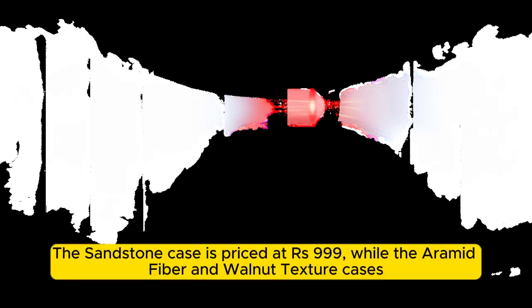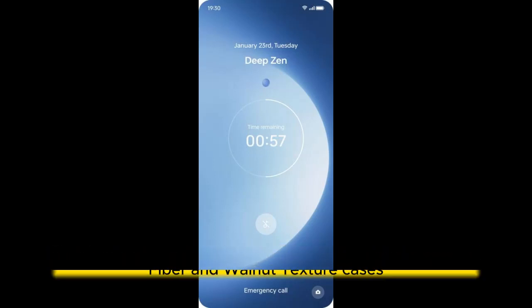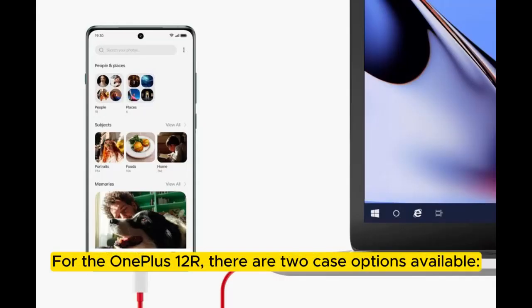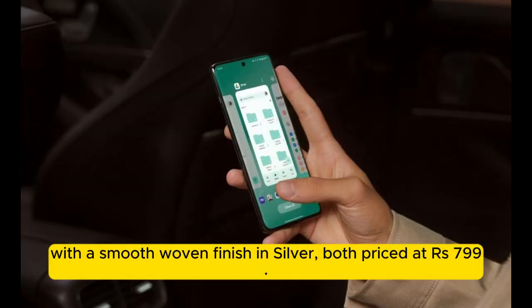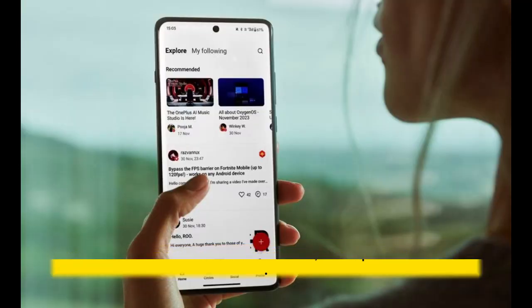The Sandstone case is priced at 999 rupees, while the Aramid Fiber and Walnut Texture cases are available for Rs 1299 and Rs 1999, respectively. For the OnePlus 12R, there are two case options available: the Sandstone bumper case and a classic texture case with a smooth woven finish in silver, both priced at 799 rupees.